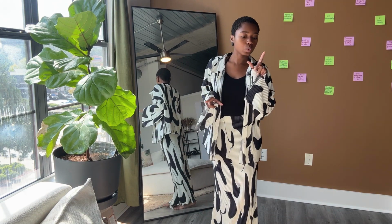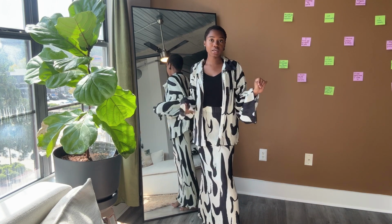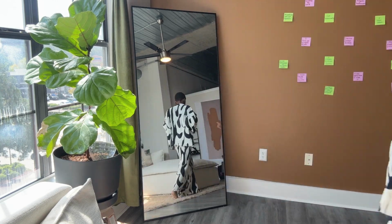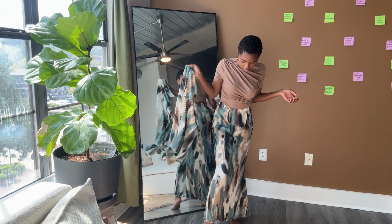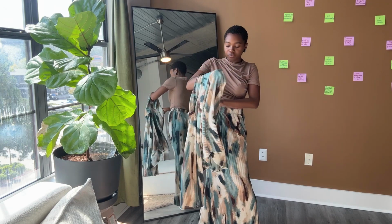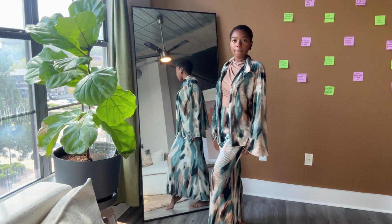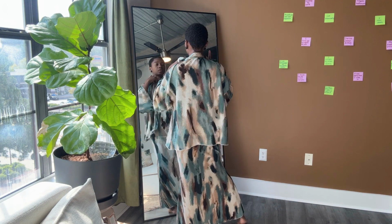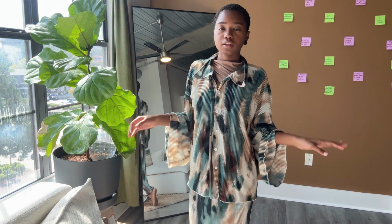I have 1, 2, 3, 4 of these, this same set, different color. So let's go put the other color on and see what it's looking like. Okay, here's another set. I have had this set already for a few months now. Very loose. And then you could also button it up and then kind of just leave it like this.